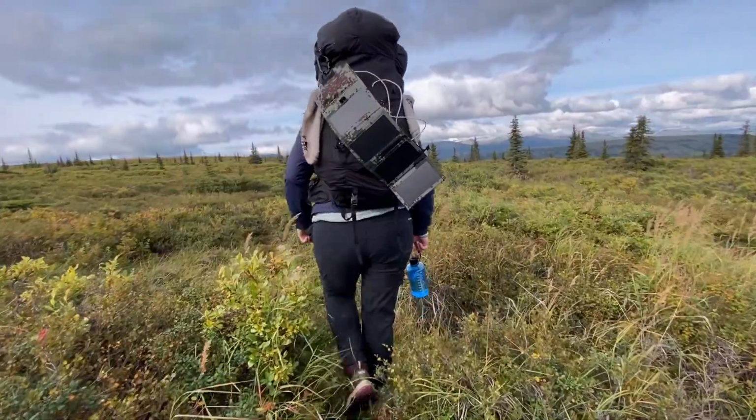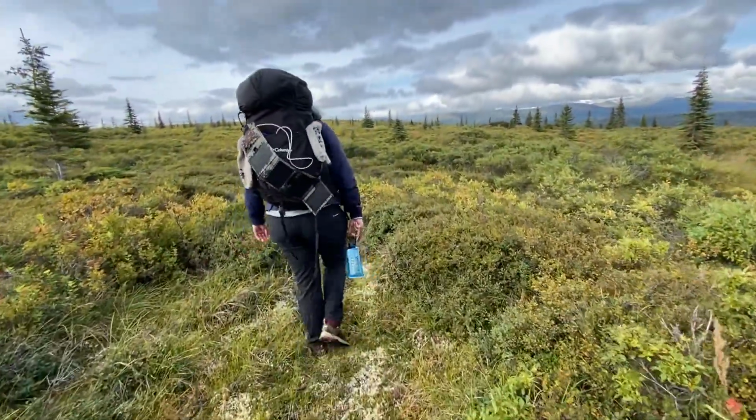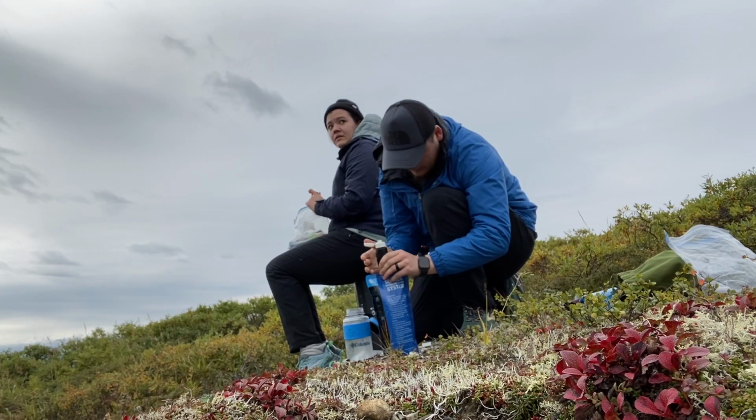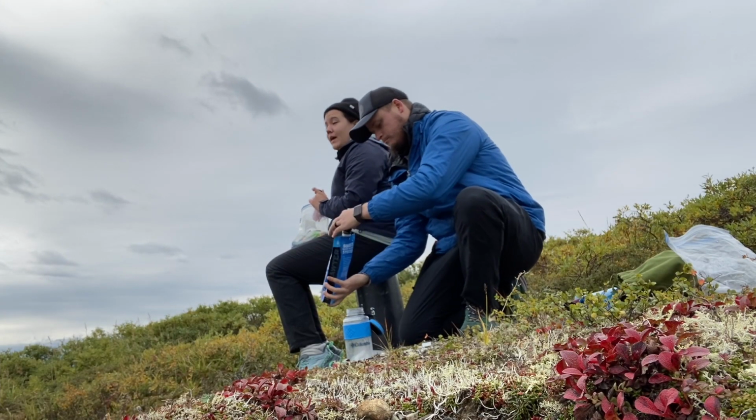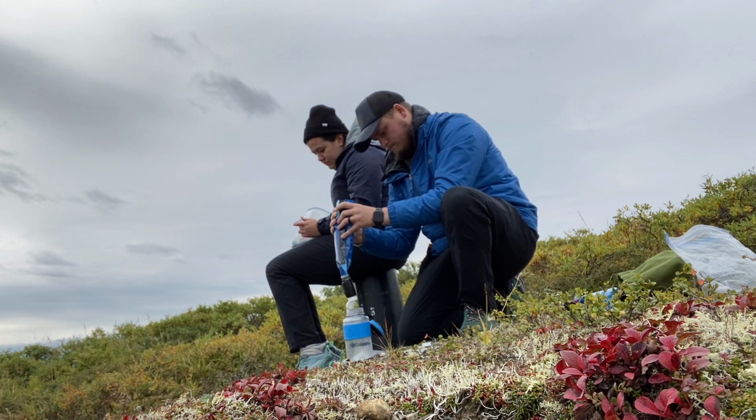The gear list starts with a backpack. This is how we'll carry everything we need to survive. A water filter is an absolute necessity. Water is heavy, so to shave off weight, we'll filter water from streams as we go. Mosquito netting helps to keep away the swarms of insects.